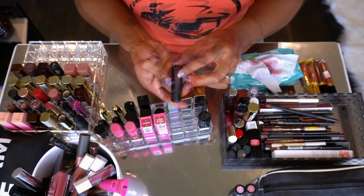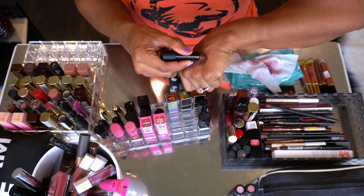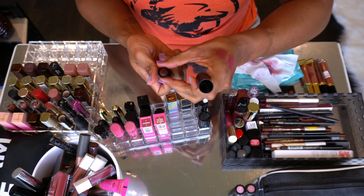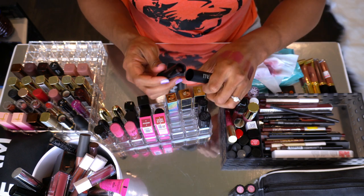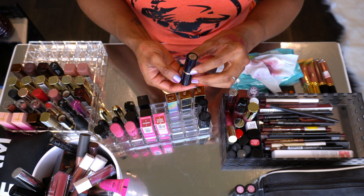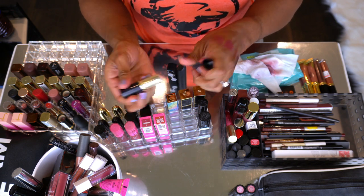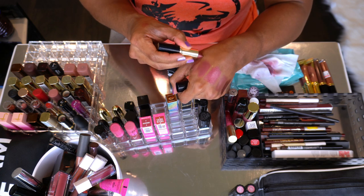Keeping Cat Suit by Melt. Super dark brown. She kind of dry. What's going on? I'm gonna get rid of that. It's dry. Hot Shimmer. Hot Kiss Shimmer. Yeah. You're gonna go. Because I can't even.